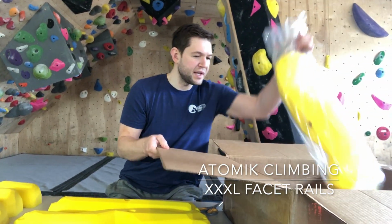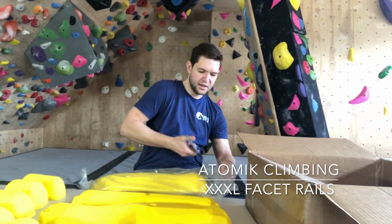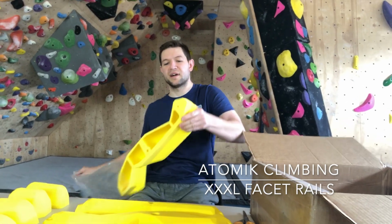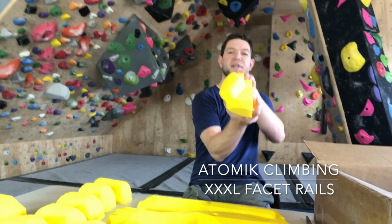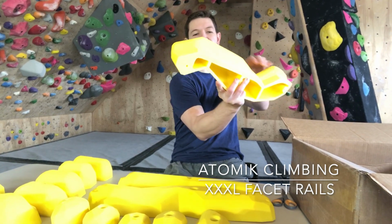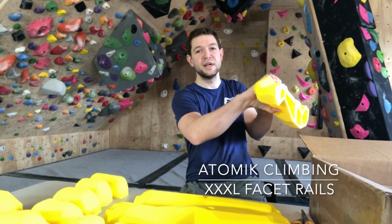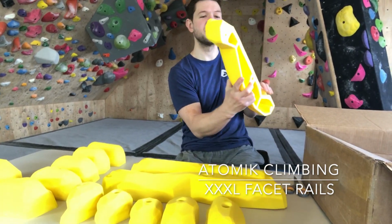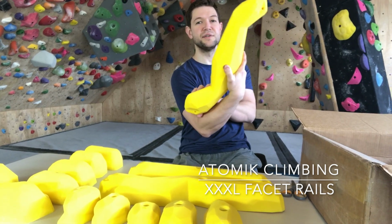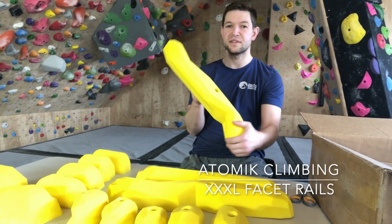All right, last hold in the box is another quite large rail. Again, I'll find out exactly how big these are. So this is really juggy too, super nice, super comfortable. I am really excited to set with these. I think we're gonna be able to do some cool stuff, some heel hook things, some layback tufa climbing. I think you can do just about anything with these holds. So I'm very excited for these.